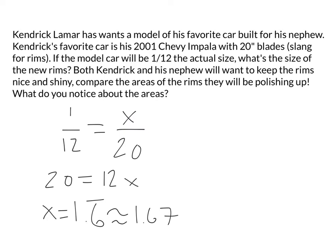Okay, and that's inches, right? So that's the new diameter. Right? When we measure rims on a car, we're talking diameter. All right, this is not the radius. This isn't like a monster truck we're talking about. That's a normal size. Okay, so we got 1.67 inches, 1 2/3 inches for the rims.